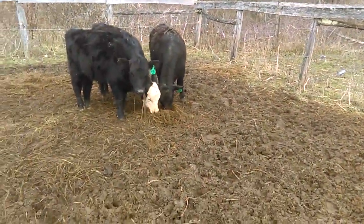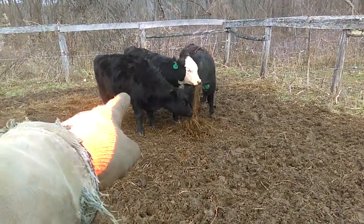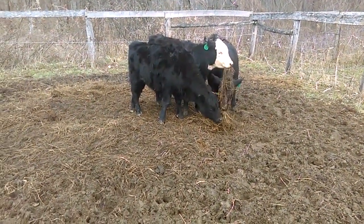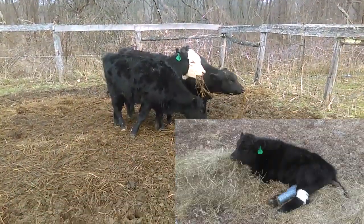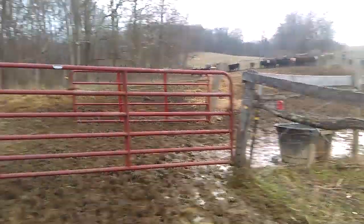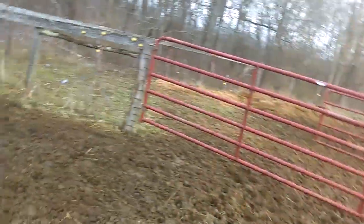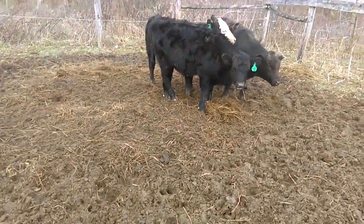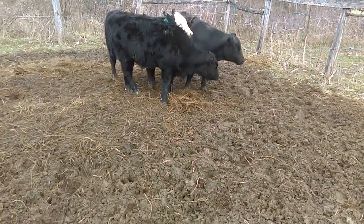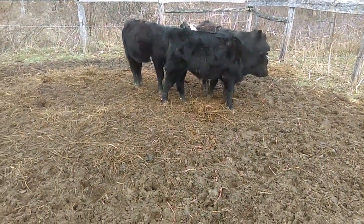All except for these three. And the reason these three are in here is this black one here closest to me, number 2, is the calf that broke his leg a few months ago. The guy that owns him does not want him in with the general population, which, to wean him, that's where I had him. Everybody was mixed together. But he's afraid that he may break his leg again, and then we'd just be up shit creek, and we don't necessarily want to be up shit creek.